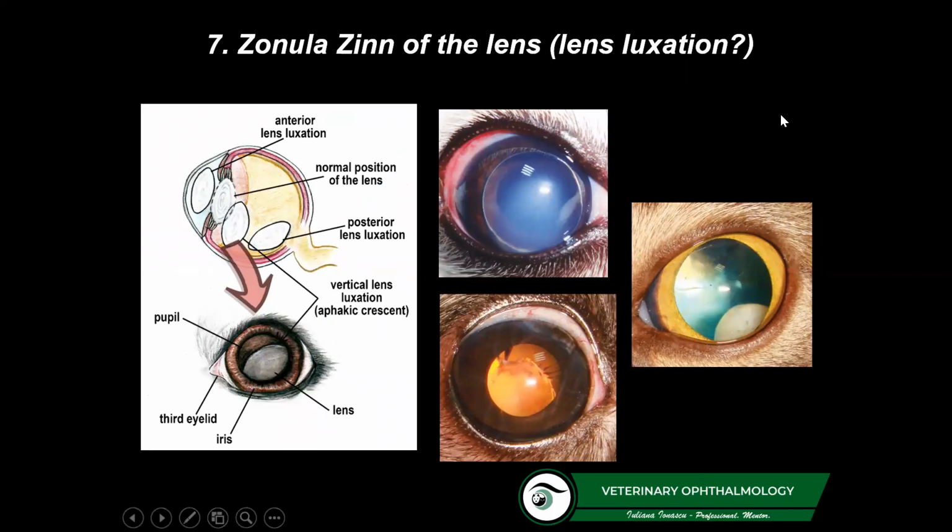About the Zonula Zinn of the lens, we need to know about lens luxation, because lens luxation can be, of course, anterior, and when we are checking the eye, the lens is in the anterior chamber of the eye, and we are facing here an ocular emergency. Or we can have posterior lens luxation, or we can have a vertical lens luxation like in this picture, and this picture is a wonderful one. We can see the ocular fundus here like half of the moon, and this sign is named aphakic crescent.